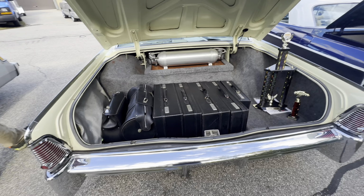Sorry to keep saying everything is sick and cool. I mean, it just is. It's hard to find other words for it because there are no other words. This is just nasty. It's insane. Everything has just been touched on this car. It's wild. LS swap on the gold wire wheels, all custom striped out by him.